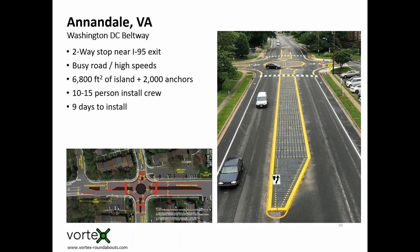Then we go to the Annandale, Virginia one. This one was the largest we have done to date. Annandale is just outside of DC, maybe like 20 miles west. Fairly populous, densely populated area, but more suburban-ish. It was a busy road, pretty high speeds.